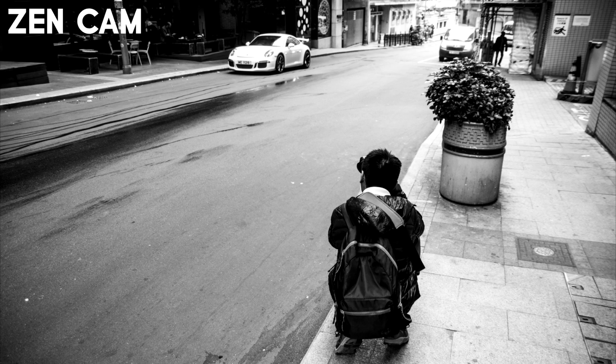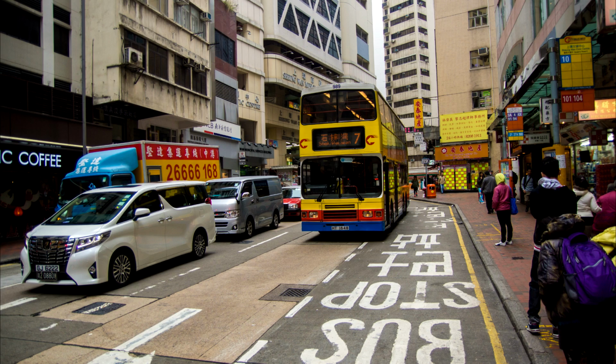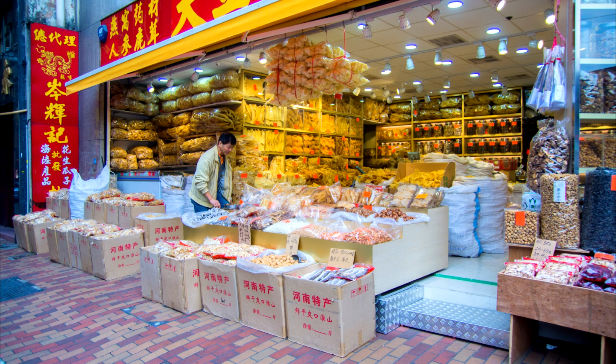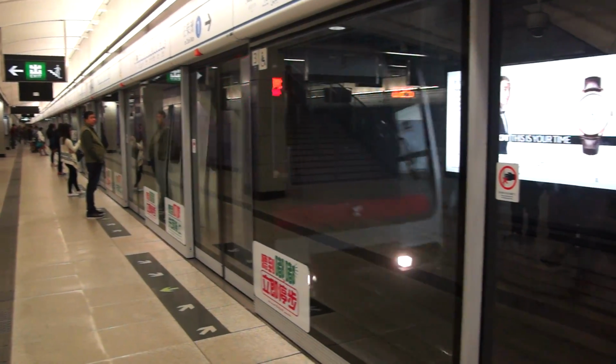Now, Zen is a car enthusiast and he was on the lookout for exotic cars. So we finally walked all the way past Sheung Wan to board the MTR at Sai Ying Pun and head back to Central.